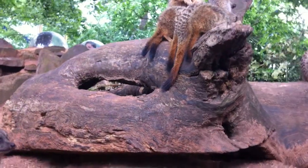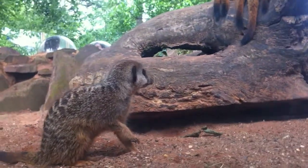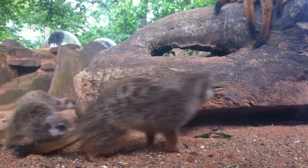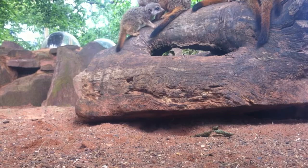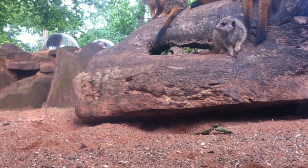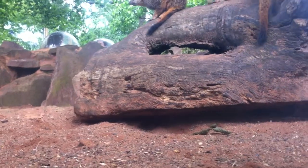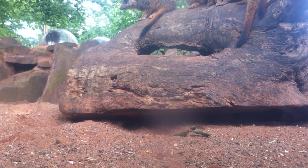So first of all, those lovely big black circles around their eyes, that's basically a natural form of sunglasses for them. So those act just the same way that sunglasses do for you or I. They just absorb the excess glare from the sun and helps them to see a bit better out in the hot desert. They've got nice long claws, which you might be able to see. Those are non-retractable, so they're always out. And they'll use those claws to help them dig around in the dirt for grubs and bugs, and also to climb up to the top of rocks and tree stumps like some of these chaps up here.